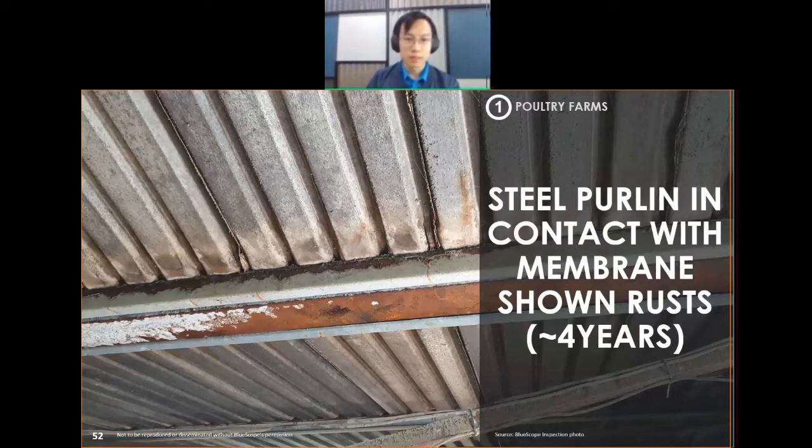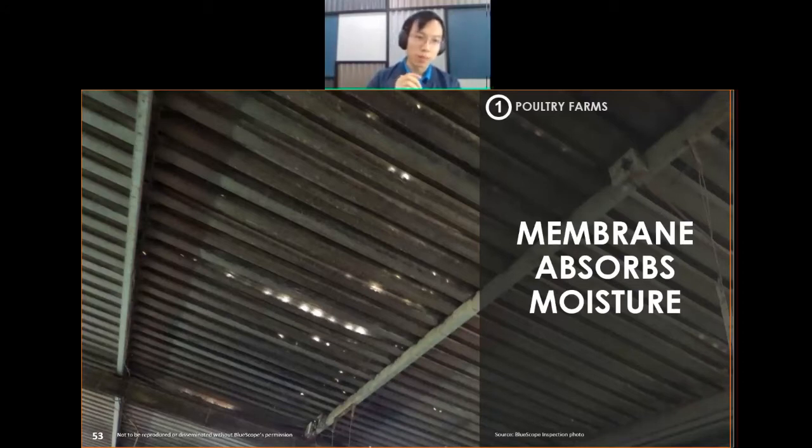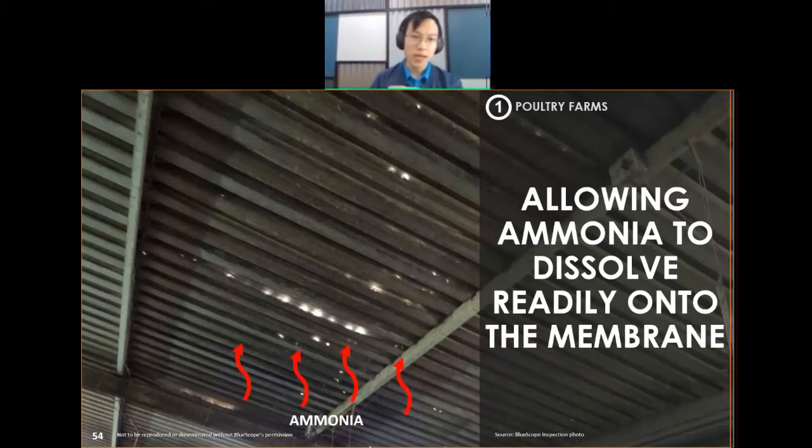Here it started rusting, and the membrane did not only fail in protecting the roof, but it started absorbing moisture from the humid air within. This allows the ammonia to condense at the humid, or moist, membrane. Like I mentioned earlier, ammonia is a substance that readily dissolves into moisture. So in this roof, the ammonia dissolved fully onto the membrane, and this created a very conducive environment for the roof to start reacting with the membrane because of the dissolved ammonia. This accelerated the corrosion of the roof. Here you can see the bright dots, which are actually perforations, meaning rusted until it perforates.